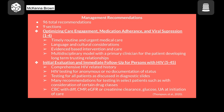Furthermore, the guidelines state that many patients are not going to be able to recall their details of the prior treatments, so medical records should be requested. Testing for all patients, as discussed in the previous diagnostic slides, is covered in this section. There are also many recommendations for testing in selected patients, such as when you're considering certain drug classes. They discuss what testing should occur with that, and they also recommend just the baseline labs of CBC with differential, CMP, estimated glomerular filtration rate or creatinine clearance, glucose, and urinalysis at initiation of care.